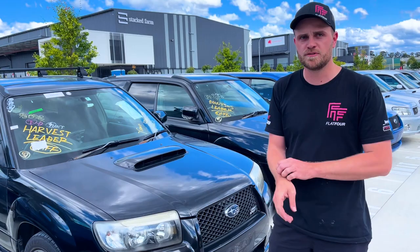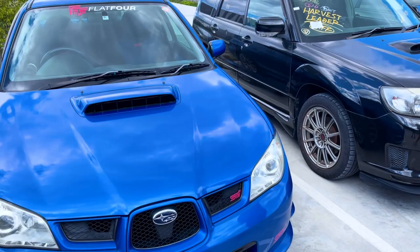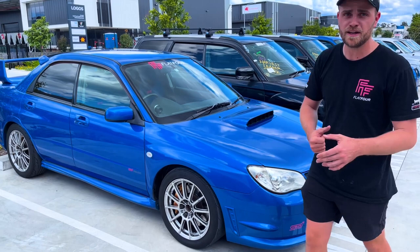And of course, we've got the Hawkeye STI. Oh, yes, the JDM version. This one's been with us for a couple of weeks now. It's the first one we've imported, so the compliance takes a little bit longer on this one. So very cool.